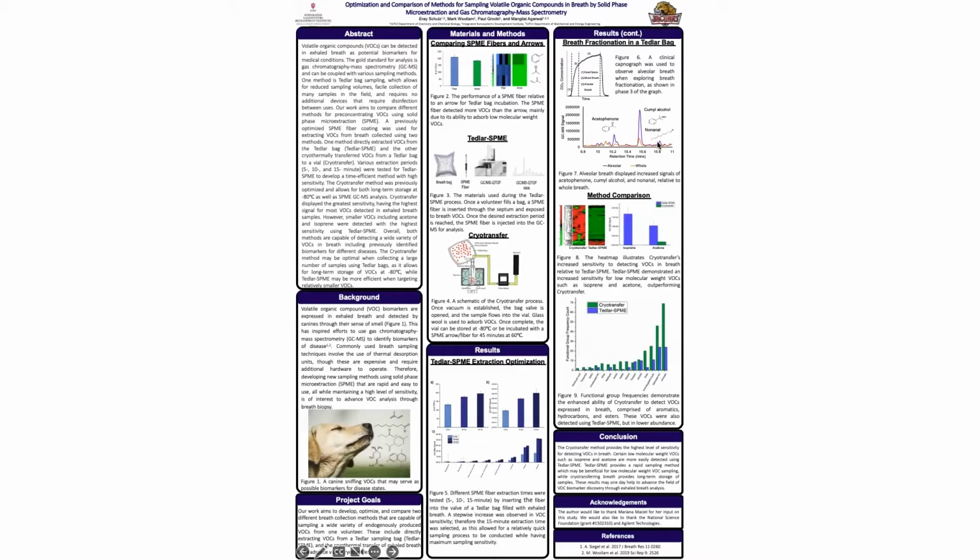Finally, we did a much more global comparison of these two methods. And of course, based off this heat map, we can see that the cryothermal transfer method was a lot more sensitive relative to Tedlar SPME. And this is likely due to the fact that during the extraction period, the headspace vial is incubated for 45 minutes at 60 degrees Celsius before being injected into the GC-MS. But that being said, lighter weight compounds such as isoprene and acetone were detected with greater sensitivity for Tedlar SPME.